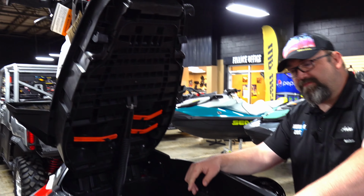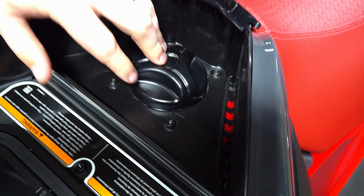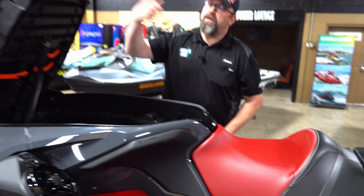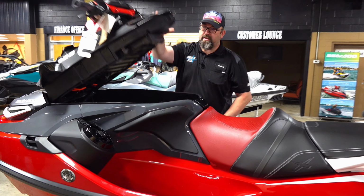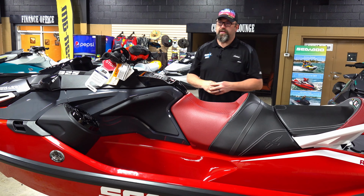And this is where you fuel the Sea-Doo. It's underneath here, and the cap's right there, so easy to get to. You can stay seated on your ski while you're fueling, and then just put your cap back on and shut it back down. Works out really, really well there.